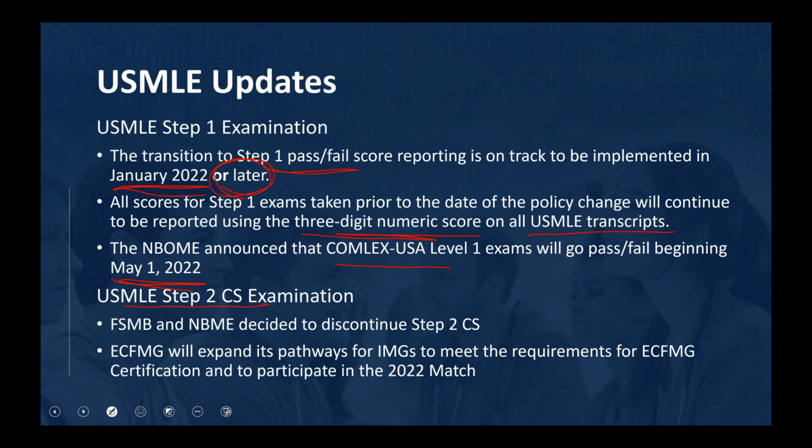The other thing that's hot off the press, and particularly relevant to IMGs, but relevant to everybody, is that the Step 2 CS, the clinical skills exam, has been discontinued. They had paused it, but they then made the decision just to stop the exam, for various reasons. For IMGs, ECFMG is adjusting the pathways so that IMGs can get their ECFMG certification without the Step 2 CS. So you'll hear more from the ECFMG about that.